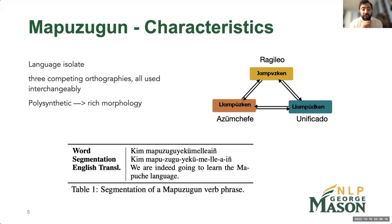And the language is polysynthetic, which basically means that it has very, very rich morphology. So I'm showing you here an example of essentially a sentence that says we are indeed going to learn the Mapuche language, and you'll see why we're looking at this sentence.